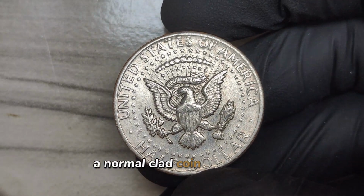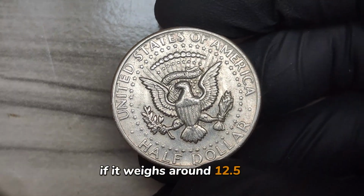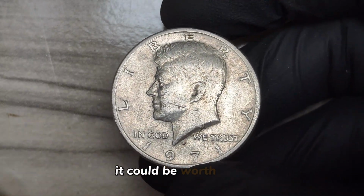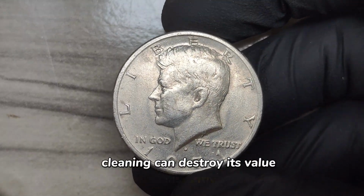A normal clad coin weighs 11.34 grams. If it weighs around 12.5 grams, it could be one of those rare silver planchet errors. If your coin looks brand new, no scratches, full details, it could be worth grading. Never clean your coin. Cleaning can destroy its value instantly.